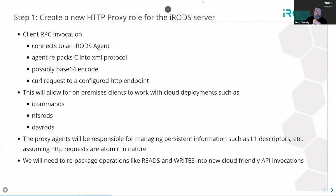So I got to thinking about this and have come up with a couple simple steps that are going to get us there. The first of which is how are we going to get the existing clients to be able to interact with a cloud deployment of iRODS? And so the first of which is that we're going to extend the list of roles within the server. So we have catalog service provider, the catalog service consumers, and then we would have a proxy role, in which basically a client will connect to iRODS.